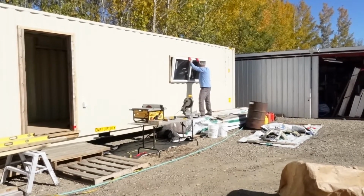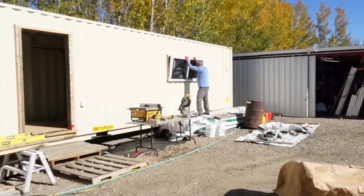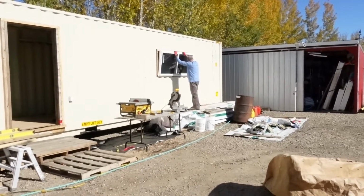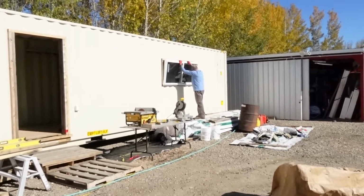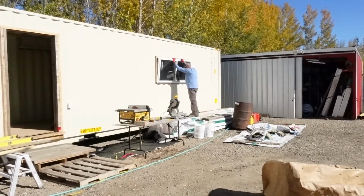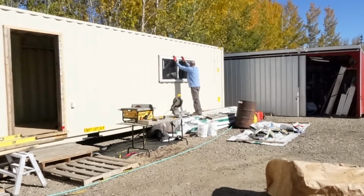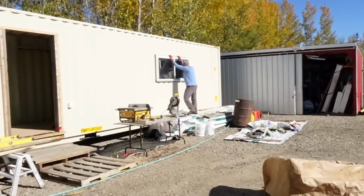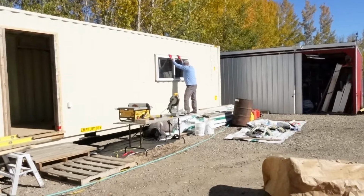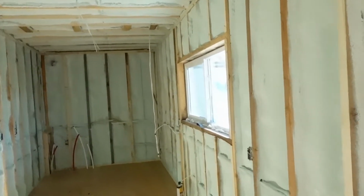I think I'm going to put black trim around that window. Chris is just putting the spray foam on the inside right now around it. If you need to make adjustments, you just stick it on the inside. That window was a half an inch bigger than what we expected, so it's a little tight. It looks so small from here, but it's a pretty big window. Oh my goodness, I'm so excited.